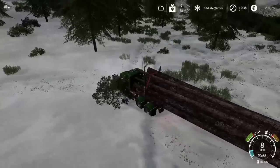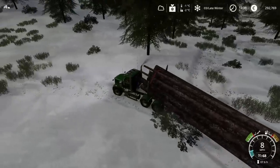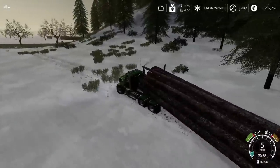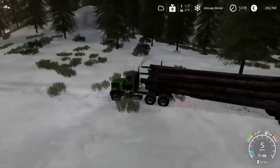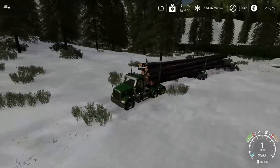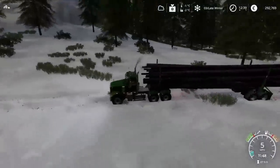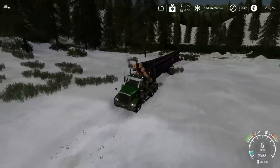So we're going to take this full load then over to the sawmill. Hopefully I don't get bogged down in the snow, he says. And then, yeah, fingers crossed. I've got my lights on. I have. Doesn't seem to be making much difference. See what we get. I'm hoping it's okay.